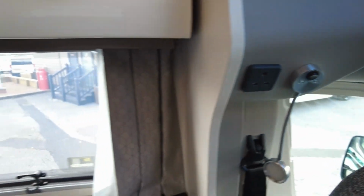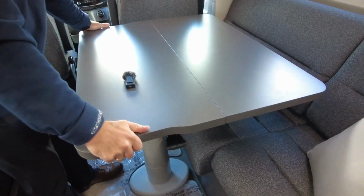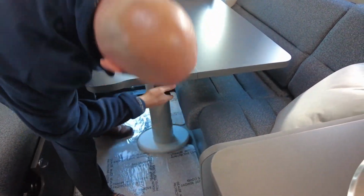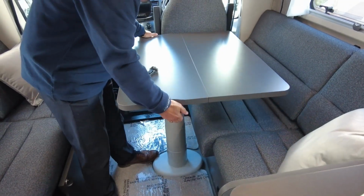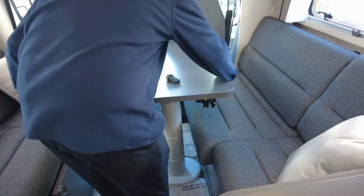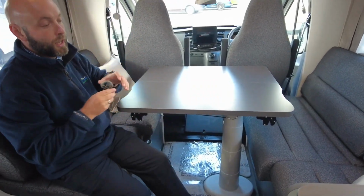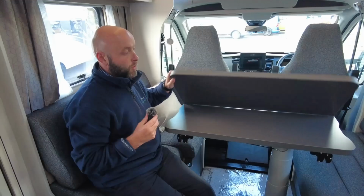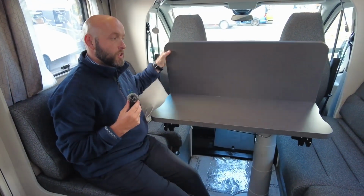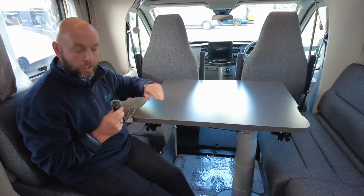Now this table, at the moment, oh, go on, that's better. Thank you. At the moment, you can have it in multiple different positions, to be fair with you. There we go. So if I do that, so you can come forwards and backwards, like so, and then I can also spin it round. So, you know, we probably had it in the most awkward position, don't get me wrong, but it's just so we can get through to the cab. But this table also, it folds up as well. So it's a massive table if you want it to be, especially if there are 6 of you here.